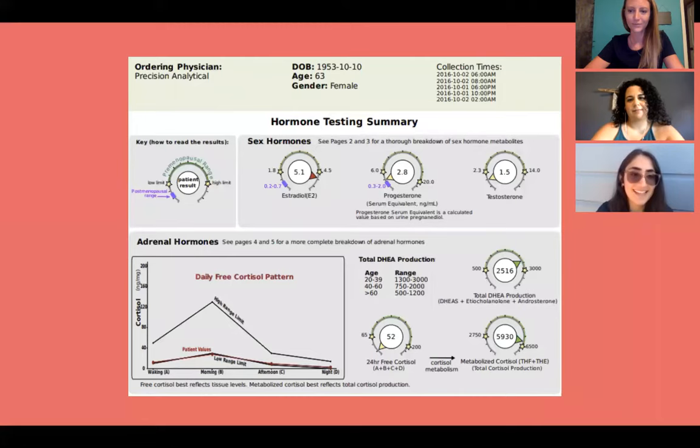Ready for the next slide. All right, so this is the summary page of your Dutch, and here you can see it's a picture that shows where your results are compared to other women who are both menstruating and those who are menopausal. So you'll see there's a post-menopausal range there. And so the arrow indicates where you fall.